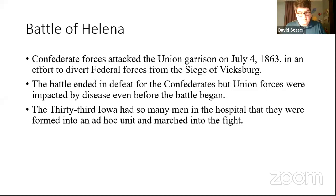So we have the Battle of Helena. Of course, these men are only in the city because there's a war going on. That is what makes the situation so terrible, is not only do they have to live in close quarters with all of these refugees coming in, but they also have to prepare for Confederate attack. During the Battle of Helena, Union forces easily protected the city from the Confederate attack, but their defensive efforts were hampered a bit by the number of men sick in the hospital.